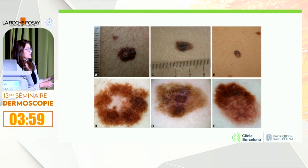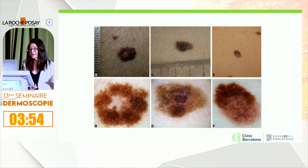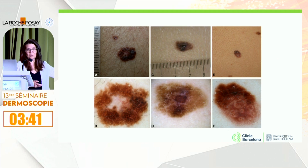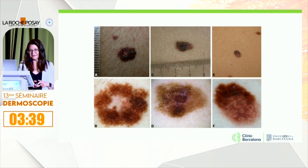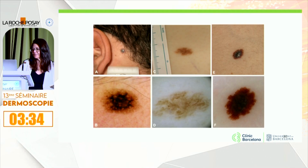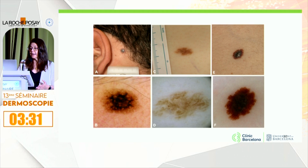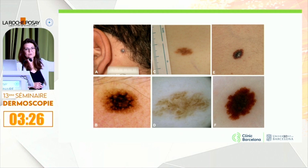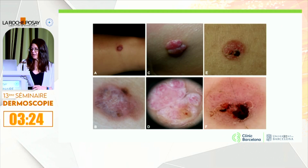One subtype is those that I showed to you, melanomas arising in a nevus, that are very similar to those that we can see in adults. Usually asymmetry, many times this negative of the pigment network that you see in the three images here. This is not the normal thing that we see in normal nevi in children. Sometimes we saw very difficult lesions, impossible to diagnose.